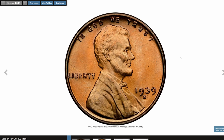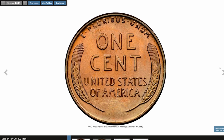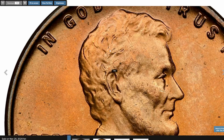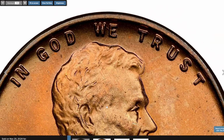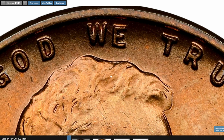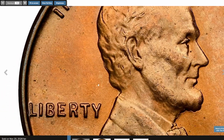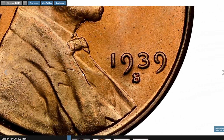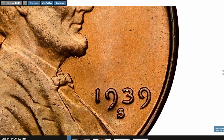Hey coin collectors and rare coin hunters, this is 1939 S Lincoln Cent, mint state 68. The 1939 S Lincoln Cent, though common in lower grades, stands out as an exceptional rarity in MS68 red condition. The highest grade ever certified, NGC has documented just 2 coins at this lofty grade, while PCGS has certified 5. This specimen features vibrant copper-orange tones complemented by unblemished, lustrous surfaces. Its sharp strike further enhances its visual allure, making it a prized addition for discerning registry set enthusiasts.